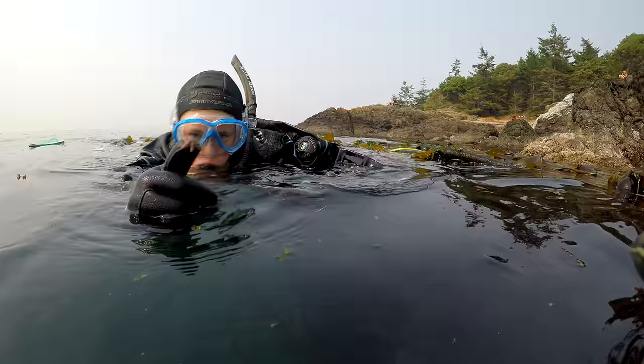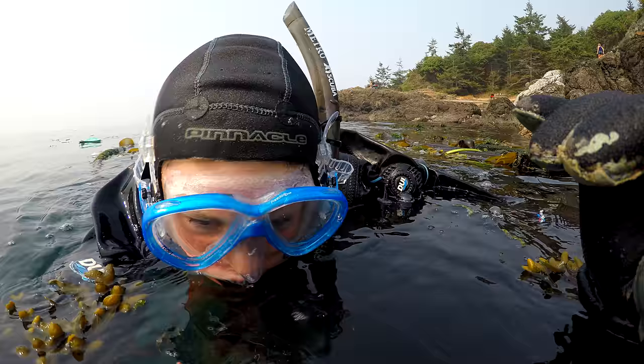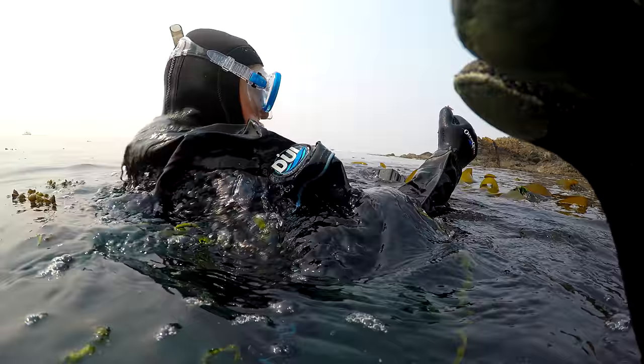A little microscopic sea star. Is he on the kelp? No. You know, a lot of times, look on the kelp itself. You'll see snails and stuff. Kind of look under the kelp and you'll see.